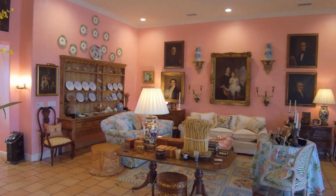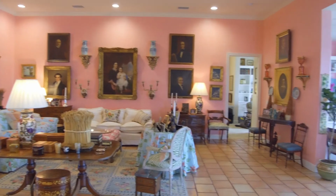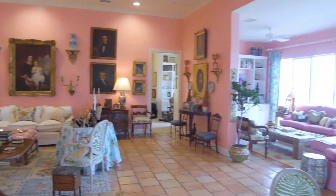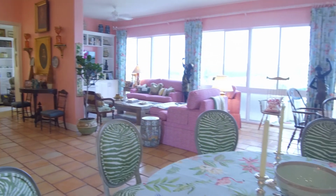Yeah. So if you looked in this area here, what's your favorite part of this great room? Oh, jeez, that's a hard one. I can't say that. I mean, I love it all. It is absolutely beautiful. I really enjoy it.